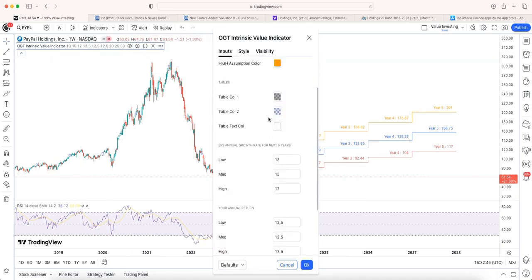So the way it works is it puts in some of your own assumptions. The first thing you need to do is calculate what you think the EPS growth, so that's the earnings per share growth, is going to be per year for the next 5 years. I've gone for 13, 15, and 17.